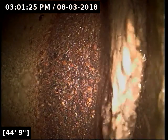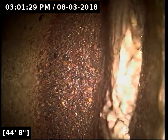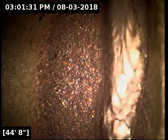You can see that dangling down from the top of the pipe. At this point, it's not affecting the flow, but roots generally will, at some point, get to a point where they start blocking the line up, or they just prematurely break the pipe apart. So it's one of those that I do recommend repairing. At this time, though, it is not affecting the functionality of the line. It's not impeding flow.